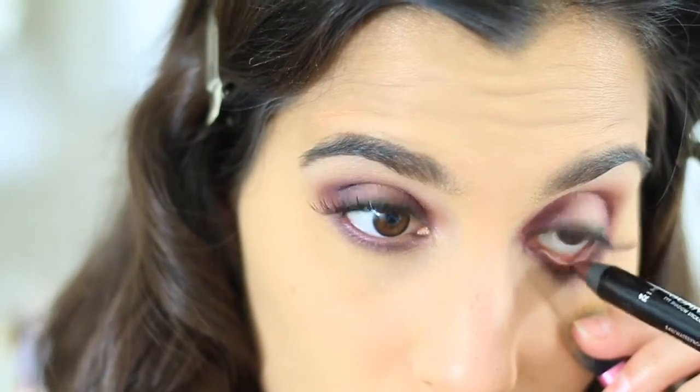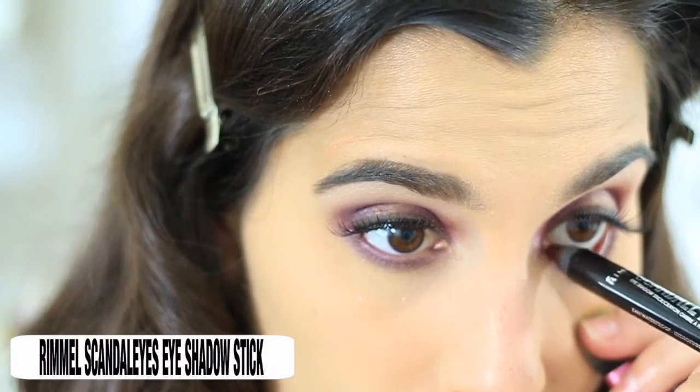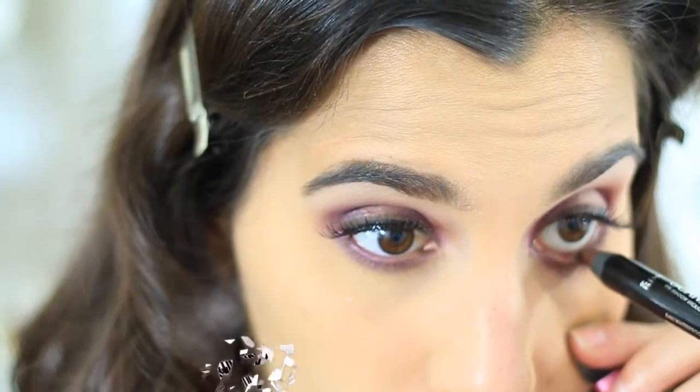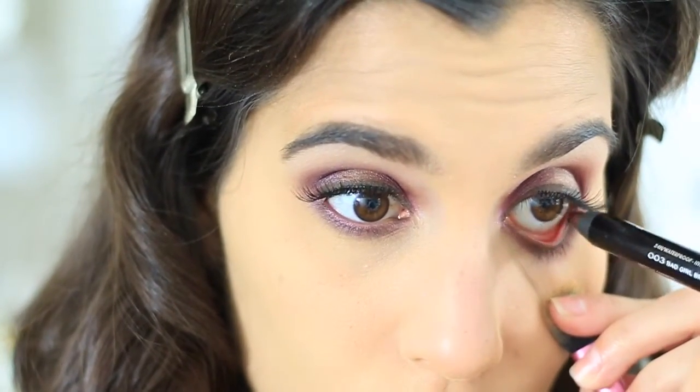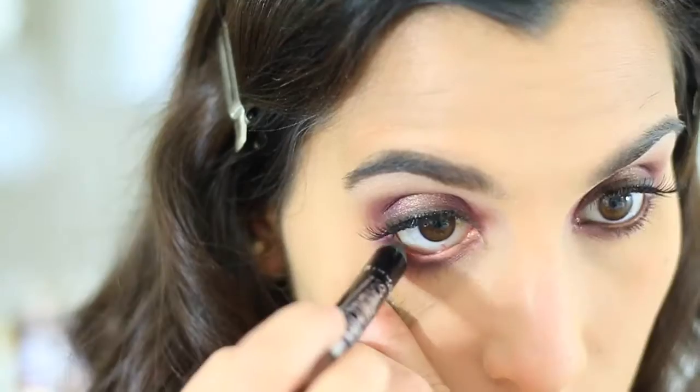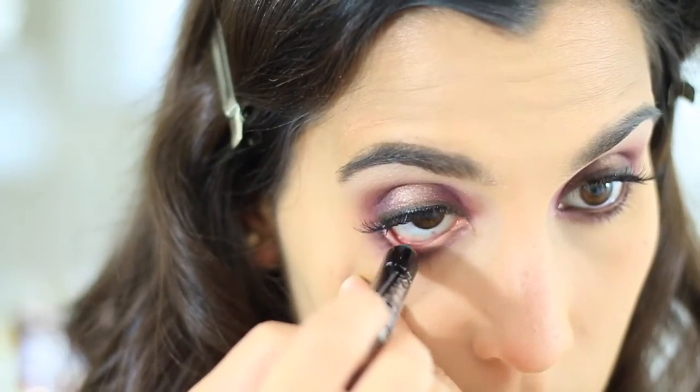So right now I'm just using one of the Rimmel eyeliner pencils in, what is this one called? Bad Girl Bronze. So I'm just using this on my waterline. It's a really pretty bronzy shade.